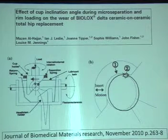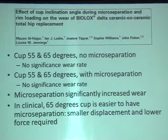So now we come to the wear rate of the ceramic liner. How do they wear more than normal? The first paper is to see whether the inclination of the cup causes more wear rate or not. They compared the cup at 55 and 65 degrees with no micro separation, and the cup at 55 and 65 degrees with micro separation. The result is that with micro separation, whichever inclination you place the cup in, the wear is more than with no micro separation. But with the cup at 55 degrees and 65 degrees, the wear rate is the same.